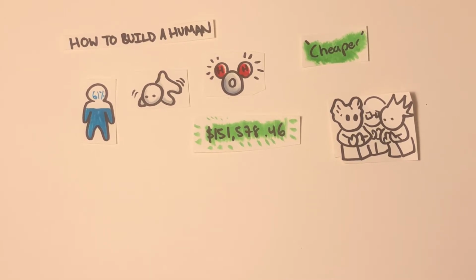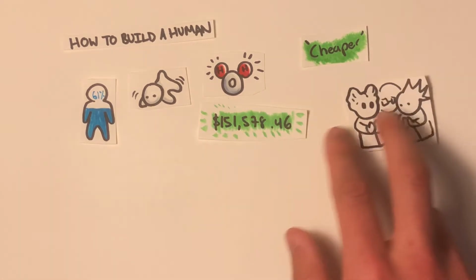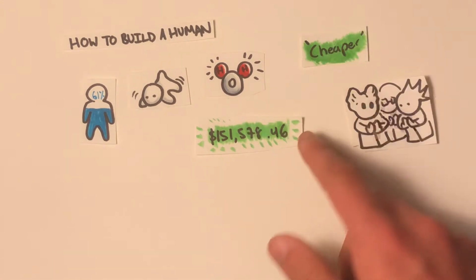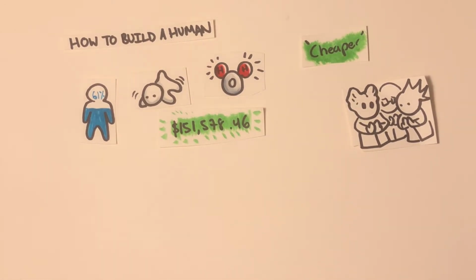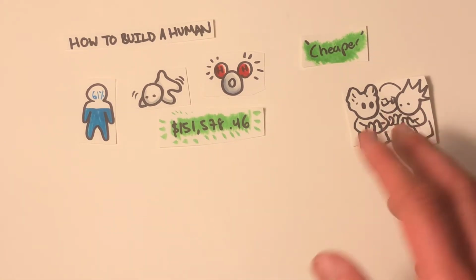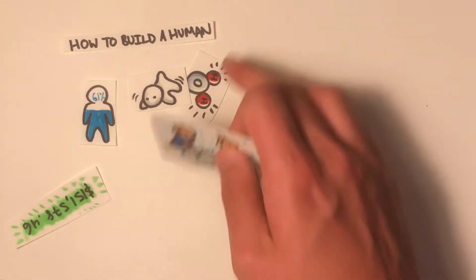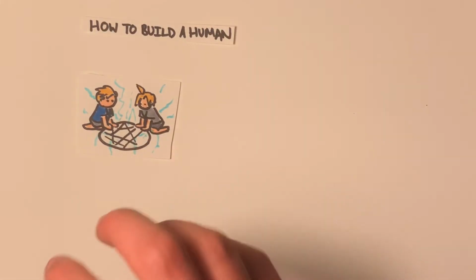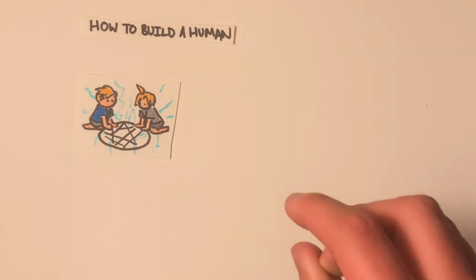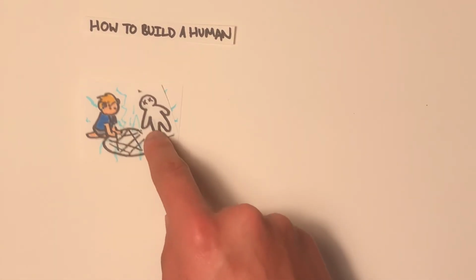$151,000, to be specific. And this is what the author wrote down in the book, so it's probably really specific. If you want to look at how much of each, you can search that up for yourself. Just search up RSC, how to make the human body. But anyway, the main point being, it's actually not possible to make a human body. It doesn't matter what you do, it's not possible to create a human body from scratch. Not even if you were going to make a dead body.